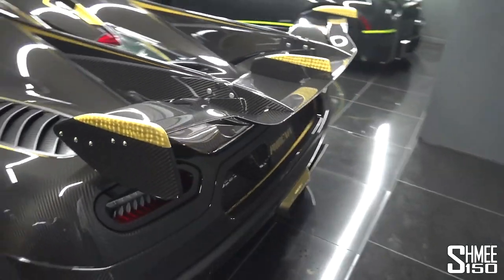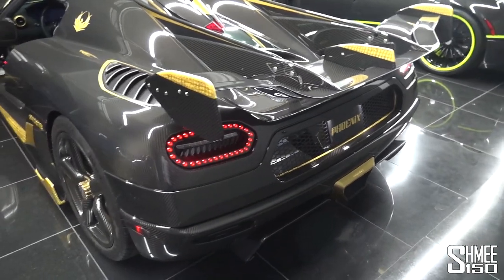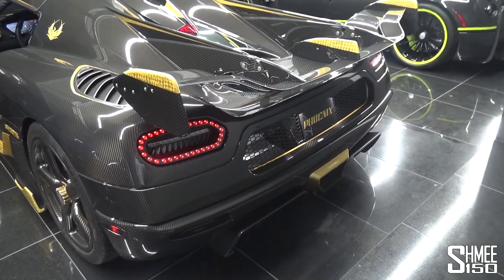I imagine it's going to be quite a deep grumble, twin-turboed V8 inside here. All right, I'm going to be ready when you are to take a listen.